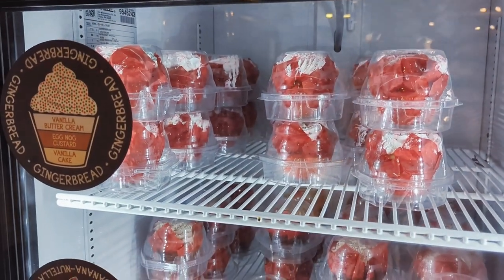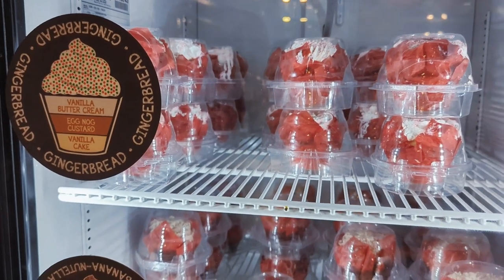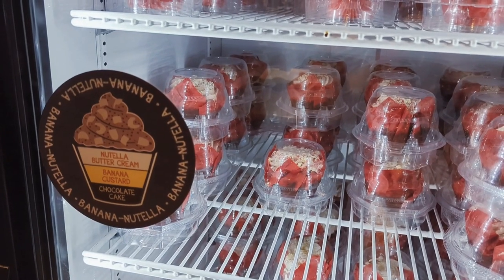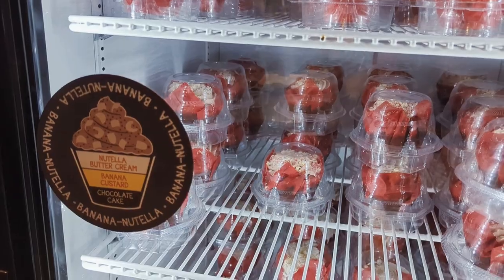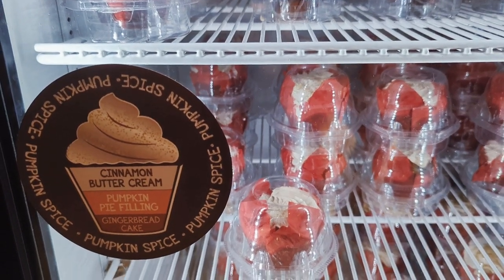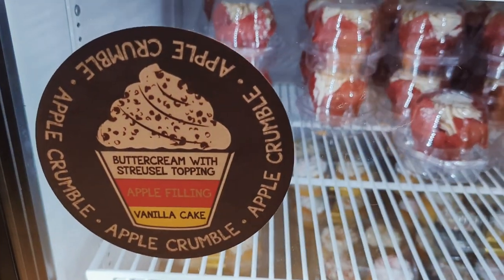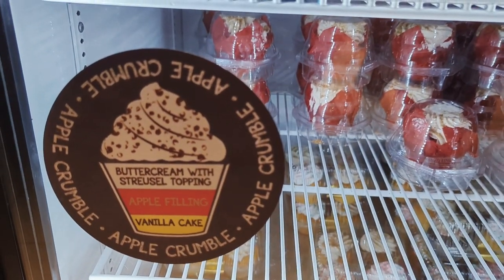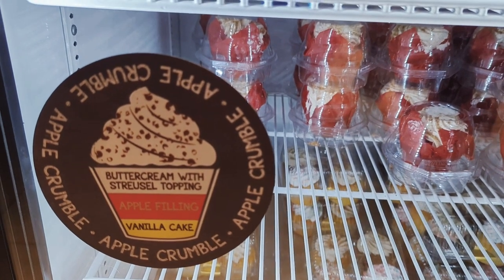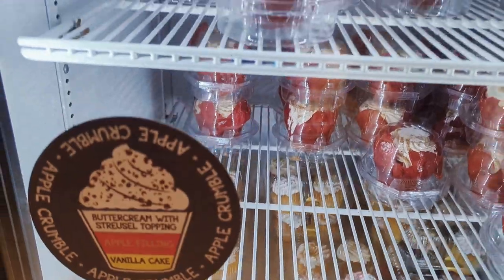Different flavor cupcakes they have. They have vanilla buttercream, eggnog custard vanilla cake, Nutella buttercream banana custard chocolate cake, and then they have cinnamon butter pumpkin pie filling gingerbread cake. Jeez, what a mouthful. And then here is buttercream with streusel topping, apple filling, and vanilla. Ooh, that one might be the winner.